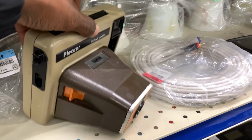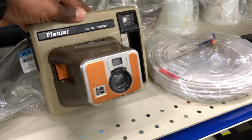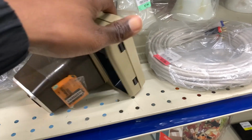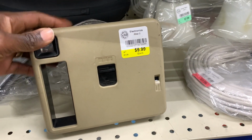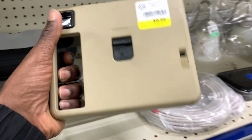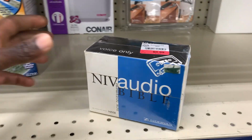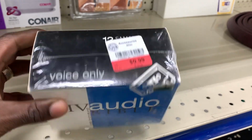So we are in the thrift, and the first thing I came across was this Kodak Pleaser instant camera. Now, as you guys know, I sell a ton of vintage cameras, and I actually never came across one of these in the past, but this one was only $10. But after checking the comps, they were only selling for like 15. So even though it looked kind of cool, I had to put that one back.